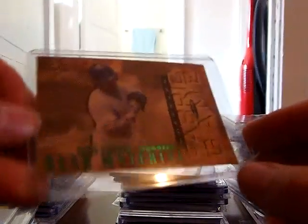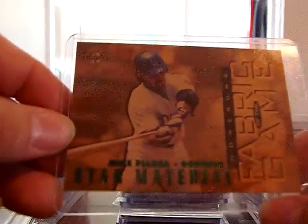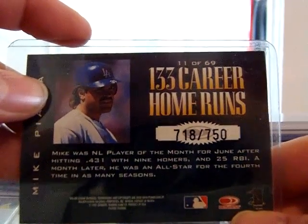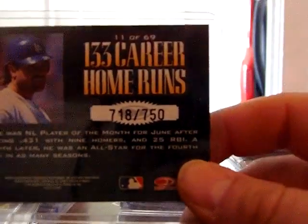Another 1 in whatever pack pull. Donruss Limited, 97. Another one that was a higher starting bid, like the $7, $7.50 bid, but free shipping. Fabric of the Game, the home run star material. There's one to 250 as well, I think. This one's a 750. 11 of 69. Because I know you have about 3 different tiers of players and their stats.